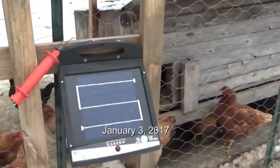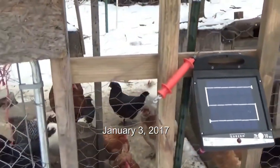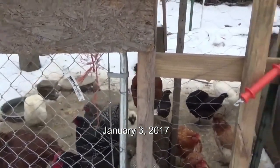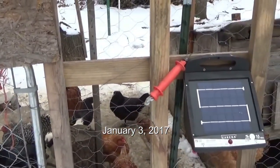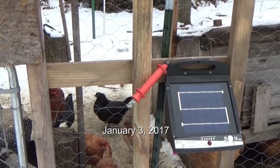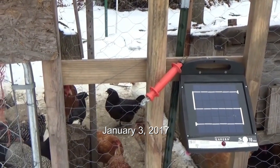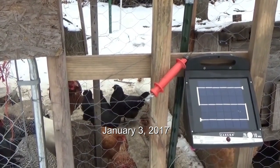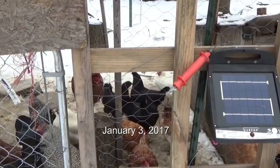The birdies are all alive and well, except for the turkeys. I don't know, they're not healthy out here. They didn't do well, and they died a long time ago. The turkeys died a long time ago.